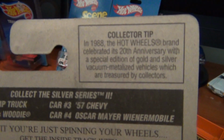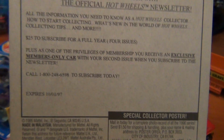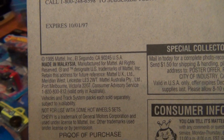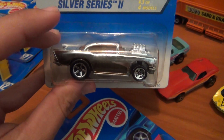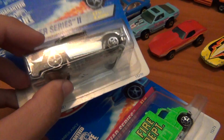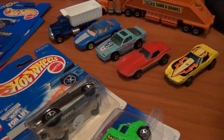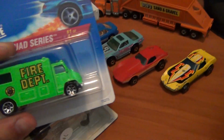Got the old little collector's tips just there. They're really nice. I'll have to read that one later on. I'm sure everyone just got a little read of it then. So pretty much 96 this would have come out, I assume, so I'm pretty sure I had that as a kid as well. I know I had a few 57 Chevys from when I was a kid, whether it be the Race Team Series 1, or the Aqua Turquoise one I showed last week. Remember the 5-spoke one from when I was a kid.